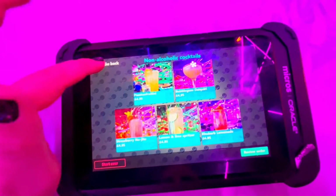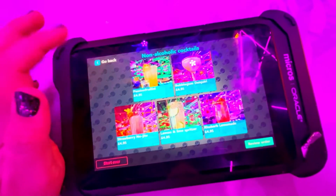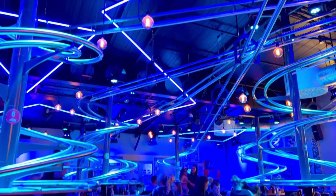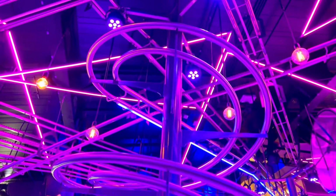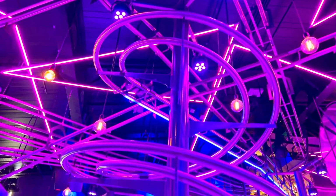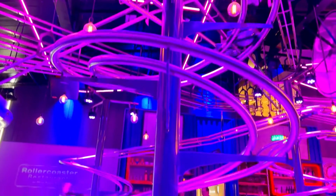You get the iPad for the duration of your meal. As you can see, it can be a little bit temperamental, but it's easy when you get going to order via the tablet. So yeah, once you have sent your order to the kitchen, all that's left to do is to simply wait and watch when your roller coaster delivers your food.